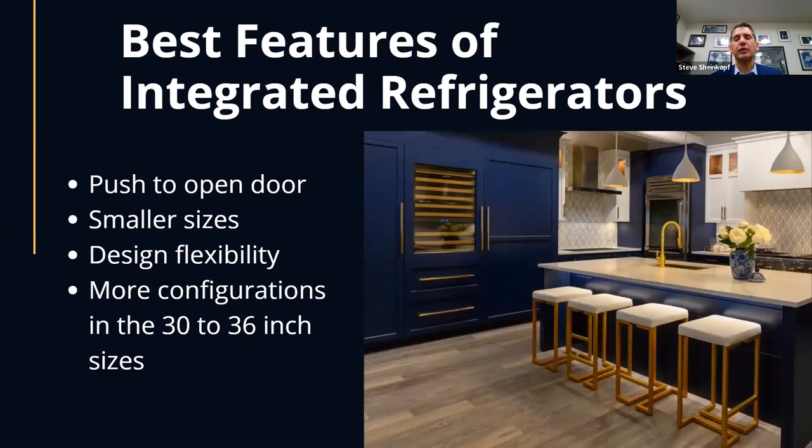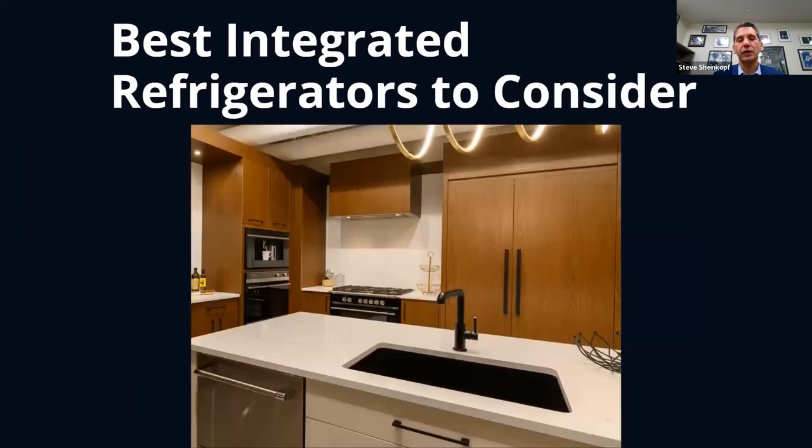Another nice feature, the thermometer has a push-open door. Your hands are full, you push the door and it opens up that way. But really, when we look at integrated, we're looking at design flexibility. Really, there are two market leaders.